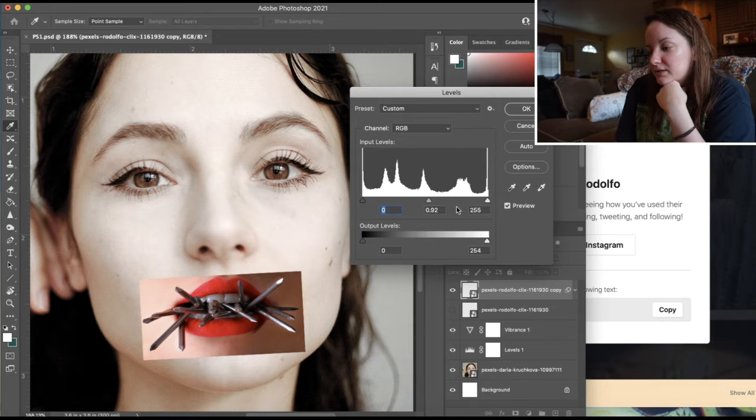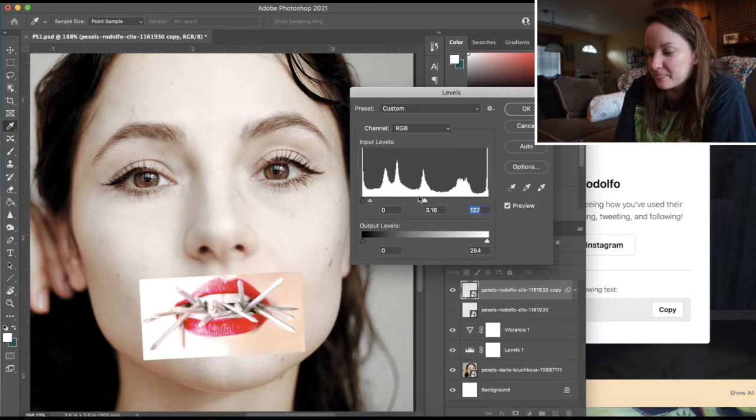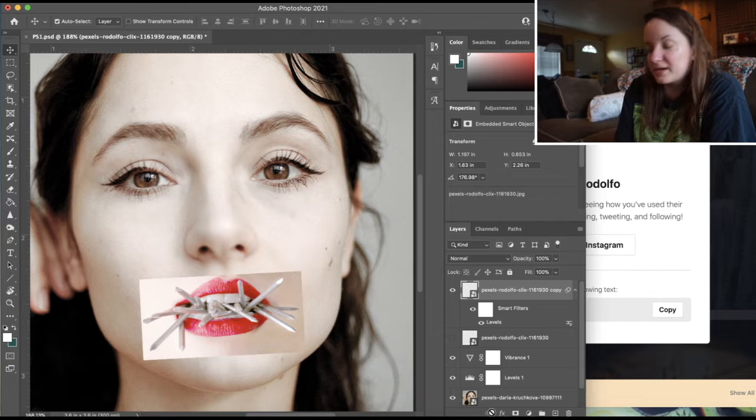So we just play with this and try to match it the best that we can, because it's so bright. So you just have to play around. And I try to match at least one side of it. I would say probably that is decent. And you hit OK. And then here's the fun part.